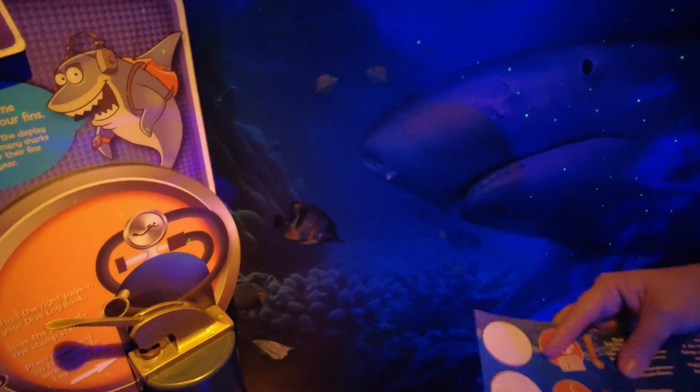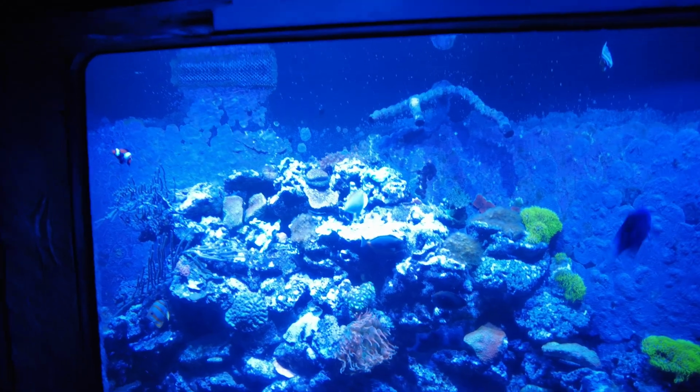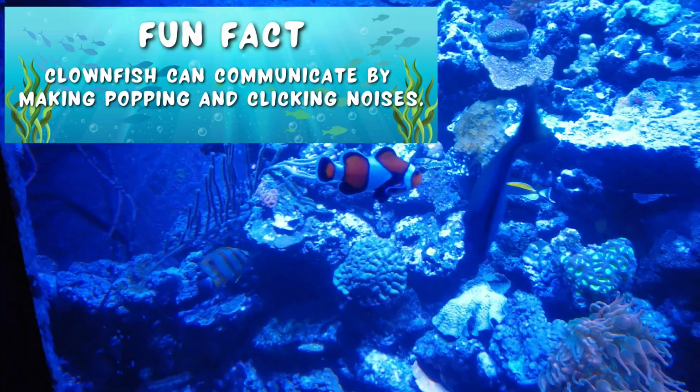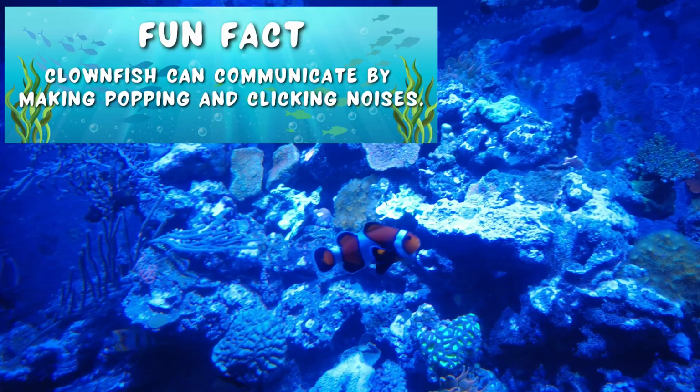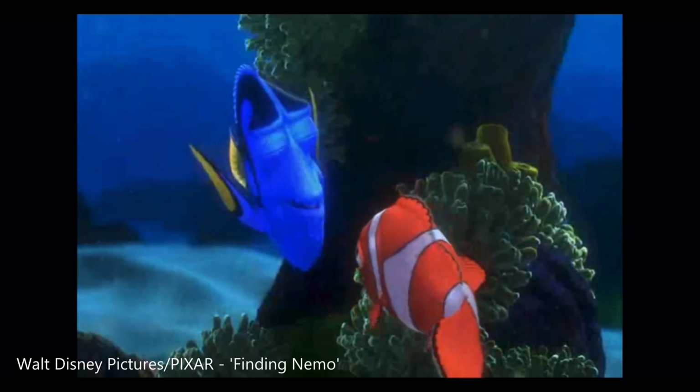Oh, it looks like we're about to enter into a shipwreck over here. But before we do, dive station number 5. And I have a feeling it's a shark. Yep, all right. Got some beautiful pretty fish in here, including a clownfish. Most famous, of course, for that little film about some guy who got lost. What was his name? Pablo? Your son Chico? Nemo. Right, got it.